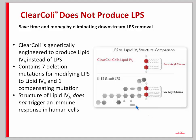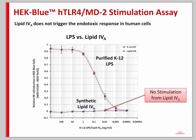Most importantly, lipid 4A is not an agonist of the human LPS receptor TLR4-MD2, meaning it does not trigger an endotoxic response in human cells. So that's shown here. This is an assay using a cell line called HEK-Blue, which is engineered to produce a blue product when the human TLR4-MD2 receptor is activated by binding to LPS. So you can see these cells respond to standard LPS purified from laboratory E. coli. However, there is a complete lack of response to lipid 4A in these cells.